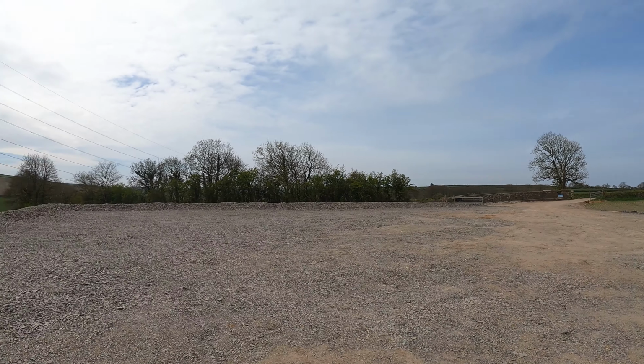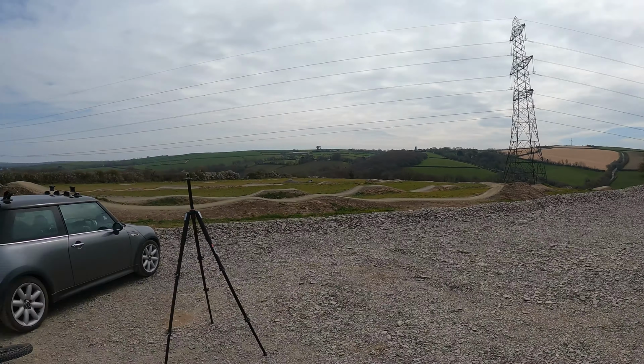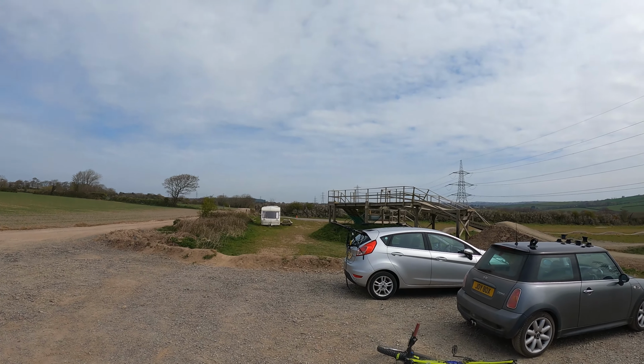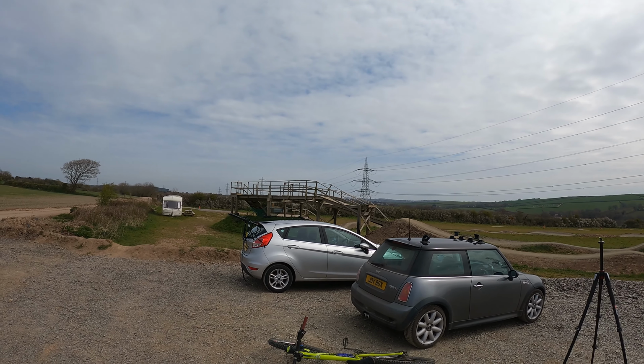The parking situation is good. It is right off of the road that leads you into Old Hill Bike Park, and as you can see, there's plenty of space here. I believe there's some further space the other side of the start ramp over there, should it overspill.